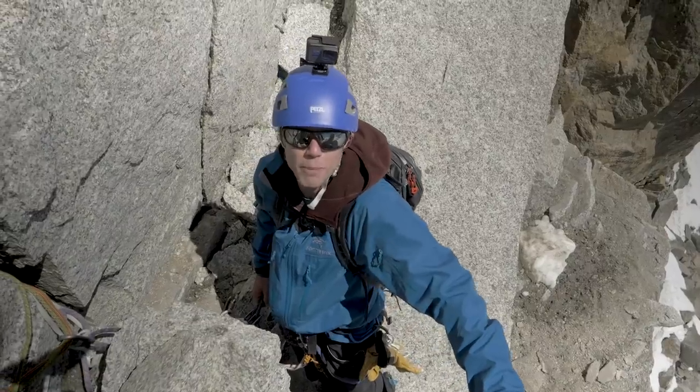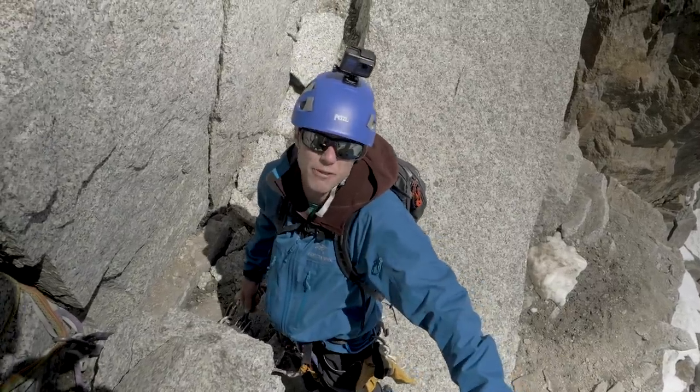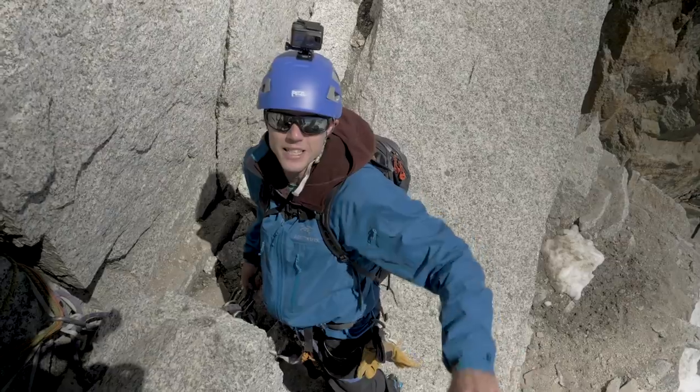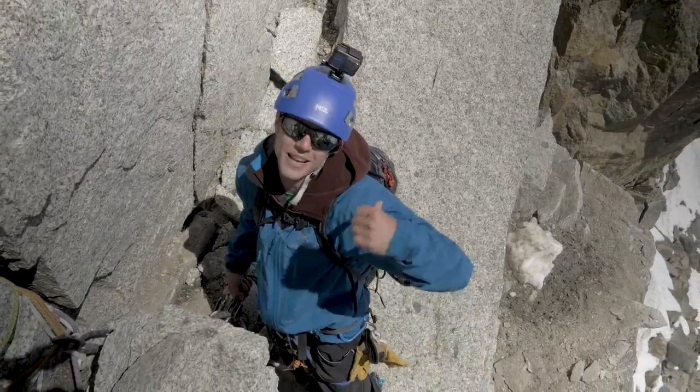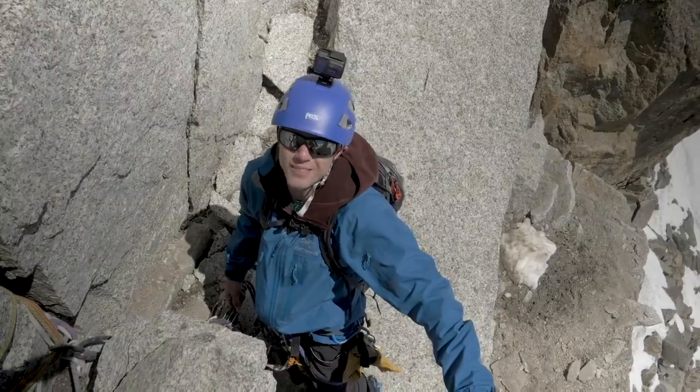Right, we're at the first proper abseil now. It drops down about sort of 15 meters to a little flat bit, and then we continue round the corner. So we're all gonna abseil down, and I'm gonna go first, set up the anchor down there, and I'll see you guys at the bottom.